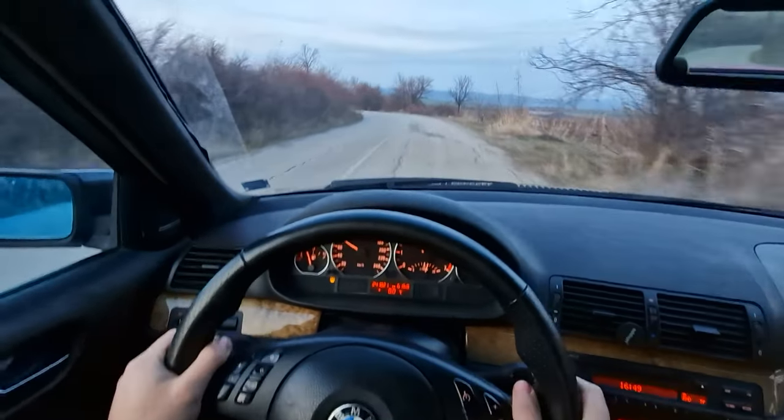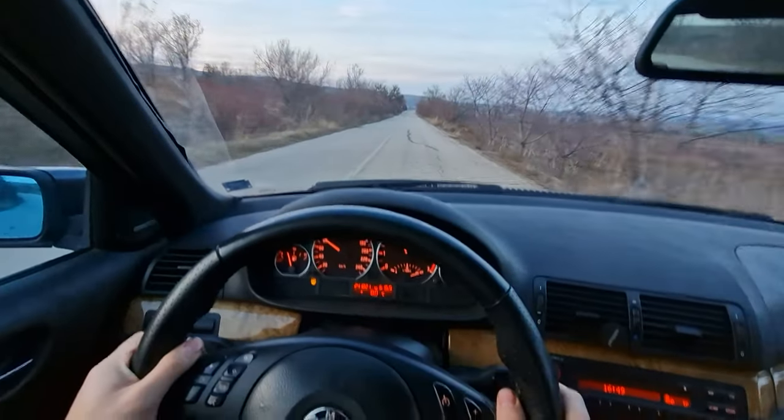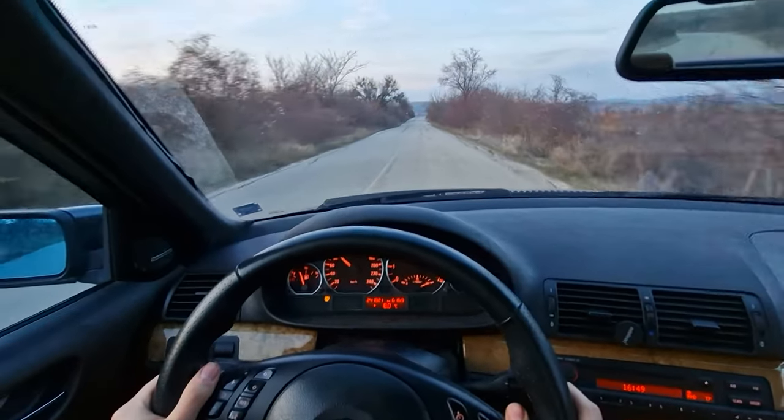Yeah, the suspension is doing very well. You can probably see very visually just how bumpy this road is.